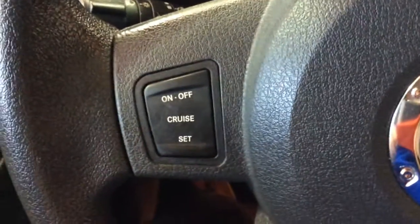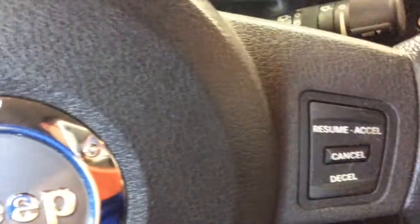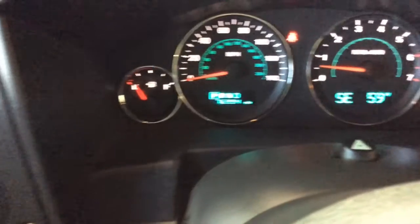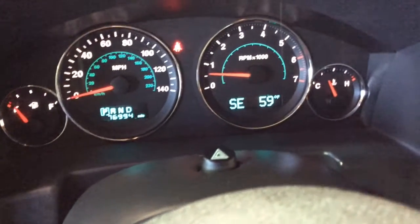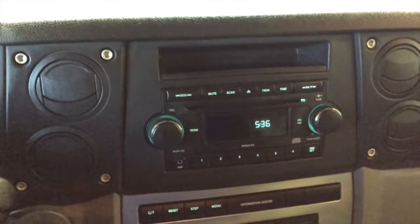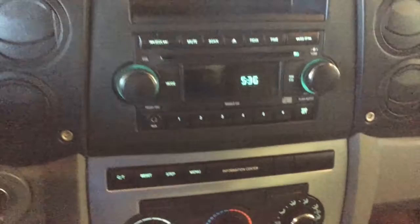Alrighty, we're going to pan around the interior to give you a little bit more information about it. Vehicle is equipped with cruise control. This has 76,994 miles on it. Does have a trip computer in it.